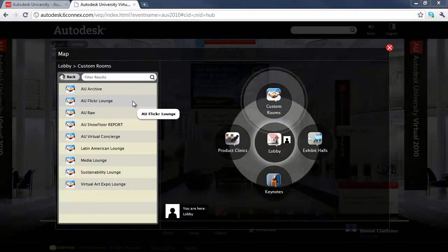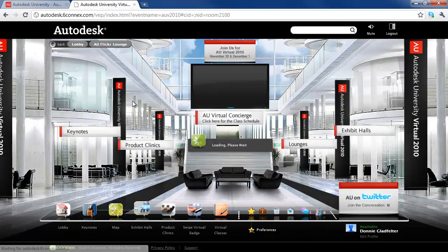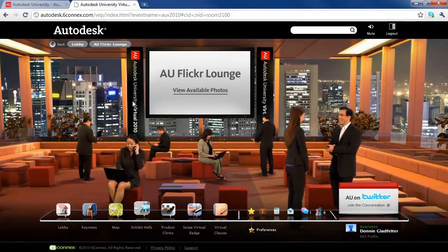Back at our list of various lounges offered here inside of the AU Virtual Conference Center, the next one that we come across is AU Flickr Lounge. Now, for folks who might not be too familiar with what Flickr is all about, in a nutshell, it's a very popular photo sharing service that allows folks to upload the photos that they shoot.